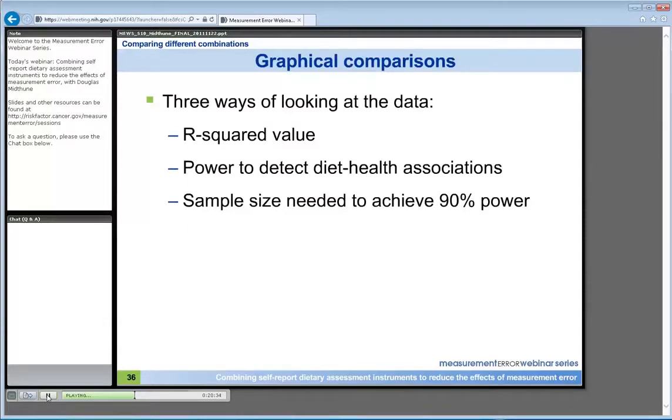In our graphical comparisons, we're going to look at the data in 3 different ways. First, we'll compare the R-squared values for the different study designs. As I mentioned earlier, the R-squared value is inversely proportional to the variance of the estimated diet-health association. So if one has an R-squared value that's twice as large as another design, then the variance of the estimated association for the first design will be about half as large as for the other design.